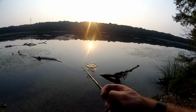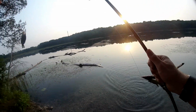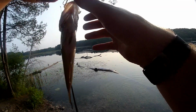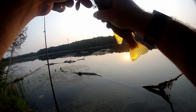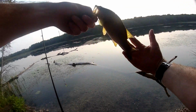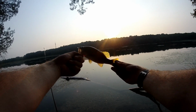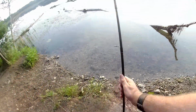Hey, there we go. Second bass of the day. You know, we were catching everything besides these guys, and this is what we were specifically targeting. Another good, healthy largemouth. Love catching these guys.